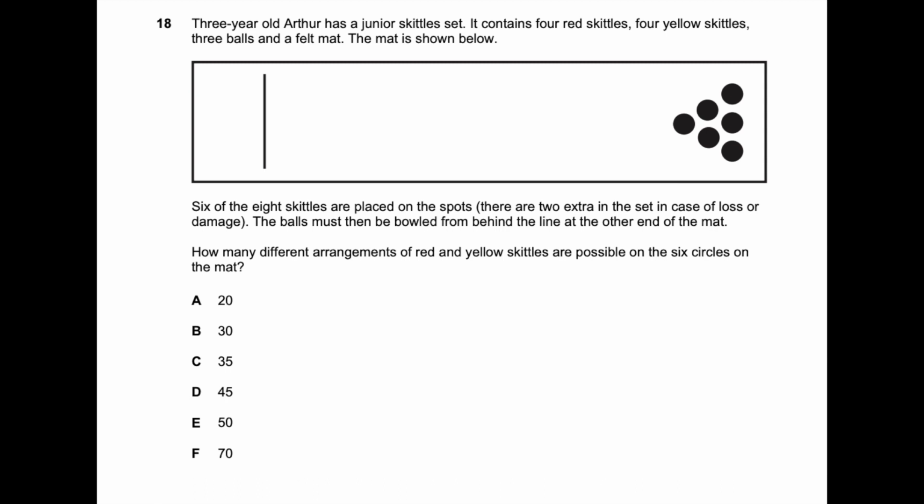Question 18. 3-year-old Arthur has a junior Skittles set. It contains 4 red Skittles, 4 yellow Skittles, 3 balls and a felt mat. The mat is shown below. 6 of the 8 Skittles are placed on the spots. There are 2 extra in the set in case of loss or damage. The balls must then be bowled from behind the line at the other end of the mat. How many different arrangements of red and yellow Skittles are possible on the 6 circles on the mat?